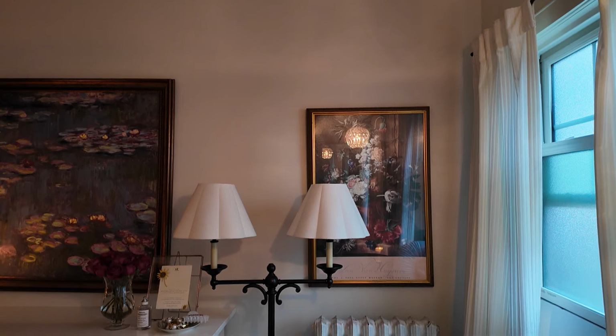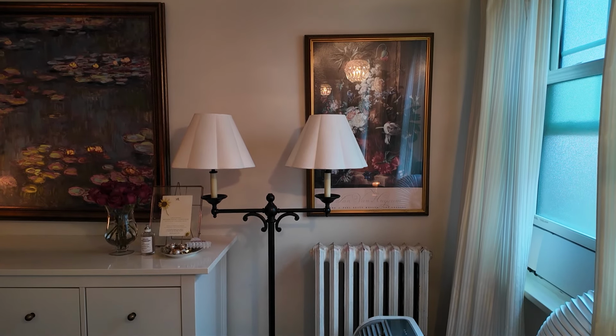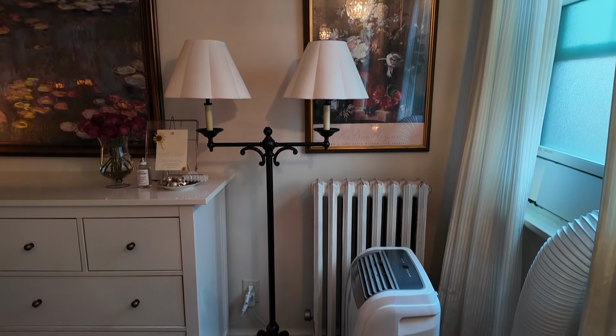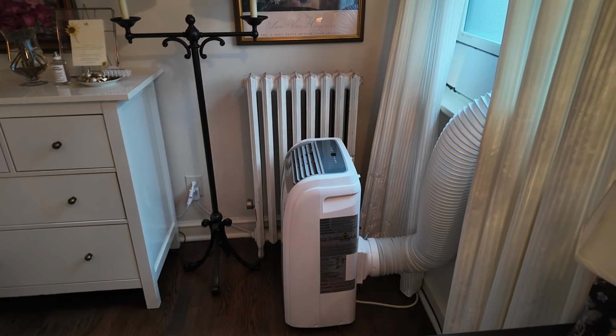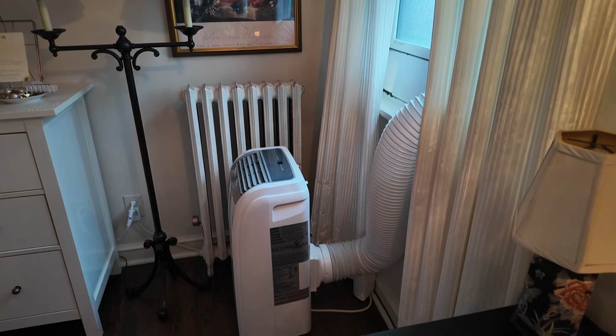On this wall, we have this lamp, which I thrifted and then replaced the shades for ones that I loved at Target. And we have that really beautiful art that I got in an antique shop. I love the radiator. I hate the air conditioner. But again, this is very realistic. Not much you can do. This is one of the only windows in the house that can fit an air conditioner like this. And otherwise, we would have no air.